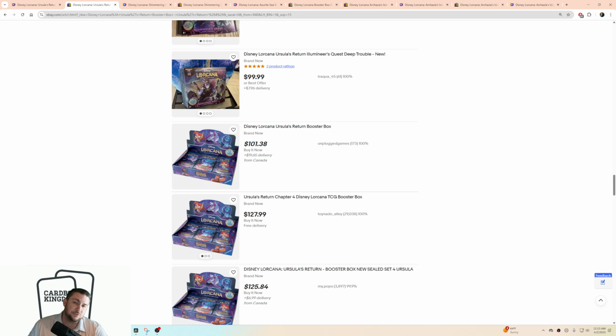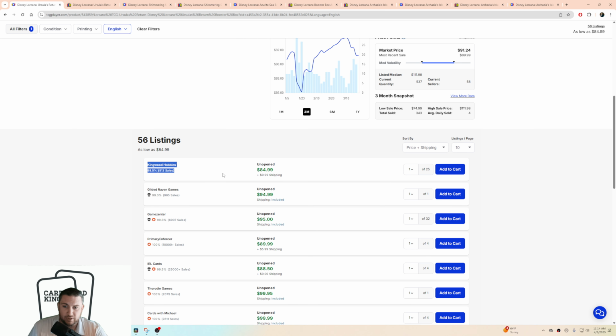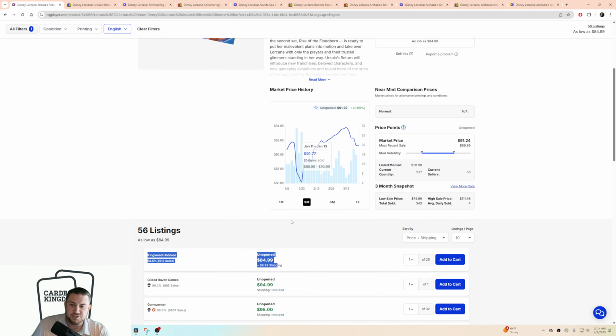at $67. Ursula's Return has been low since the start. It kind of just cratered in expected value after release, but the booster box prices are still remaining pretty steady. Lowest on eBay is $120 coming from Canada. And then, like I said, TCGPlayer sitting at 95, expected value down at 67. So not the widest gap if you're able to pick one up on TCGPlayer at a good rate.